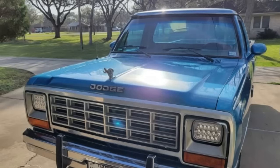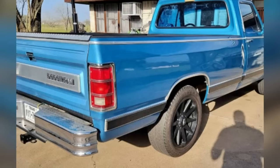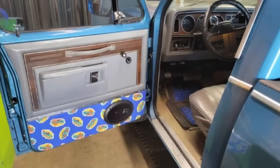This isn't your run-of-the-mill Dodge D150 either. It's the Royal SE trim, Dodge's upscale offering of the time, and it's been tastefully upgraded while keeping the vintage soul alive. Under the hood, it packs a serious punch thanks to a professionally built 408 stroker engine from Blueprint Engines. That means it's not only rare, it's fast. Backed by a 727 automatic transmission with a deep pan, this truck delivers power smoothly and reliably. The Optima yellow top battery keeps the ignition crisp, while the headers feed into Hellcat red-eye mufflers with turndowns, giving a throaty, aggressive sound that Mopar fans will love.